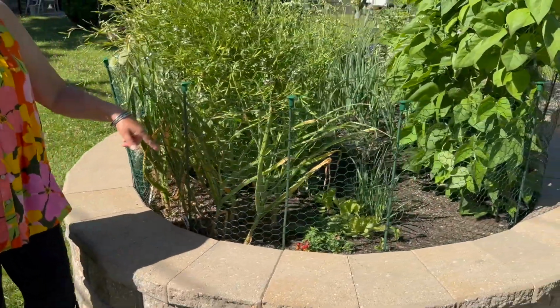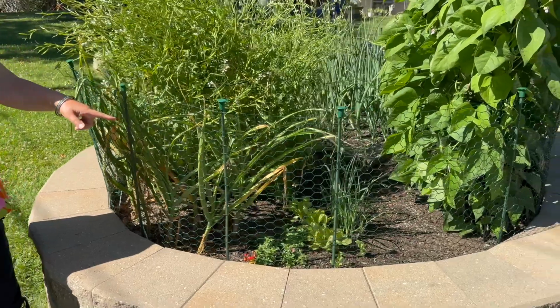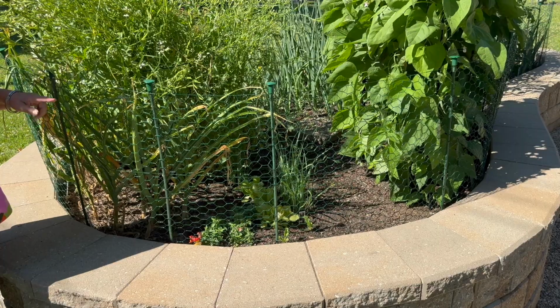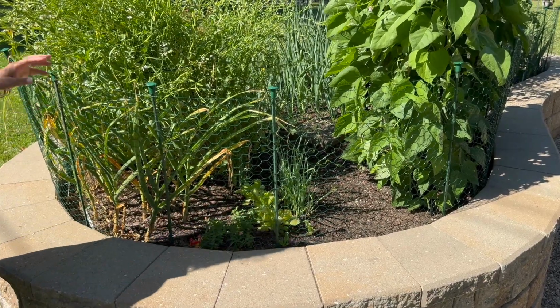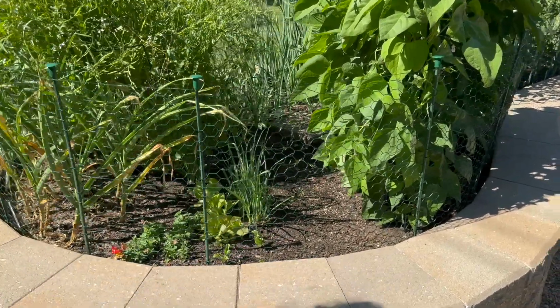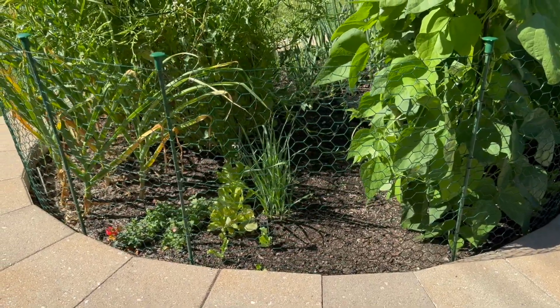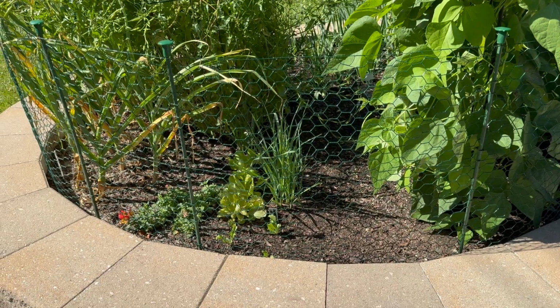Next to that, I've just thrown in some snapdragons. I've started up some Marvel of Four Seasons and a lettuce called Summertime. We'll see how well that does. I'm still nurserying some leeks and some bunching onions. Those will get pulled out and planted somewhere else as space frees up.